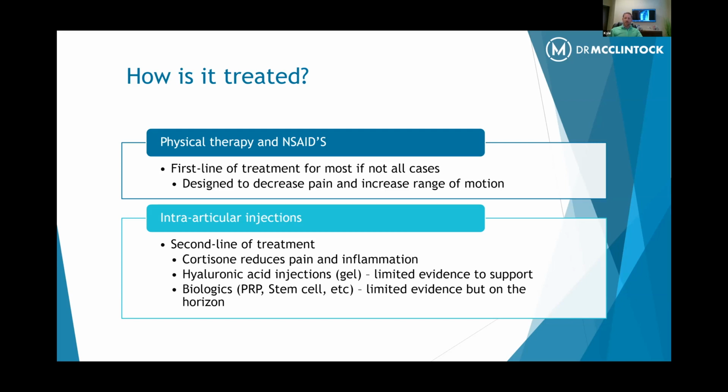So the first line of treatment for almost all cases is physical therapy and NSAIDs, or non-steroidal anti-inflammatory drugs. These are things like Aleve, ibuprofen. Some of these are prescription, such as meloxicam or Mobic. And the goal with the first line regimen of treatment is twofold. One, we want to decrease inflammation. In general, arthritis is an inflammatory process. It creates a lot of inflammation inside of the joint. It creates a lot of pain as a result of that inflammation.